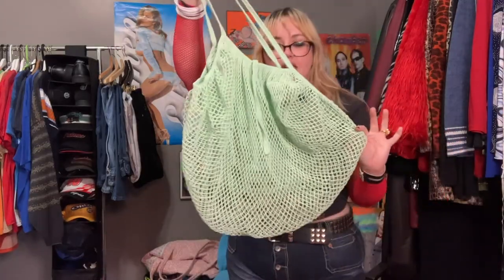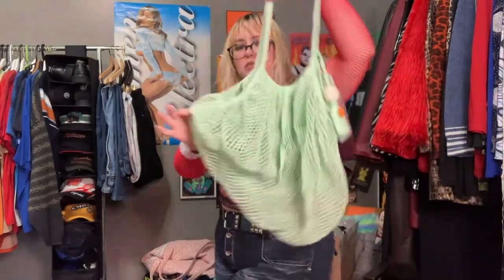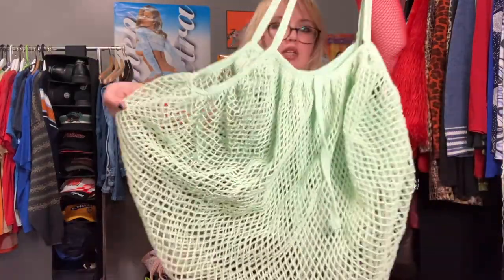Super cute for a beach bag as well. Just going to the park or doing whatever. I've actually been wanting one of these and then I saw this one and I was like, $4, no problem. Cause they're probably way more expensive online. And it's always good to do stuff secondhand when you can.